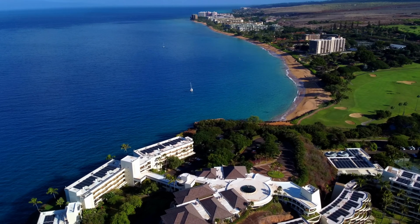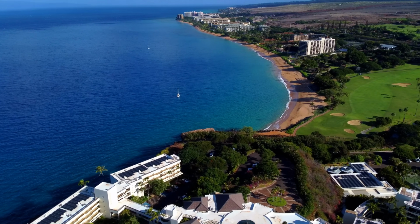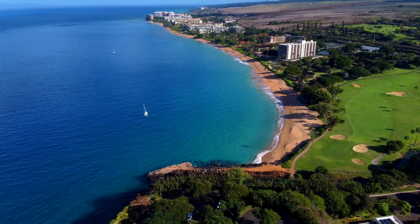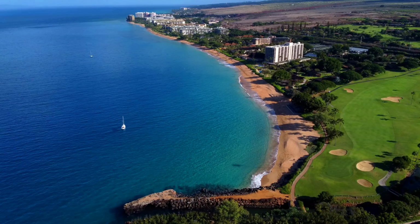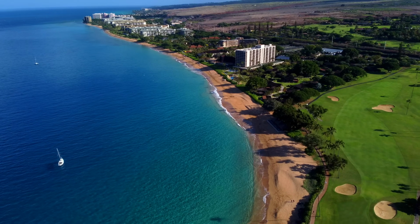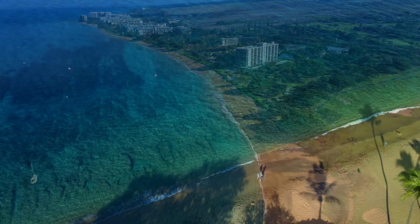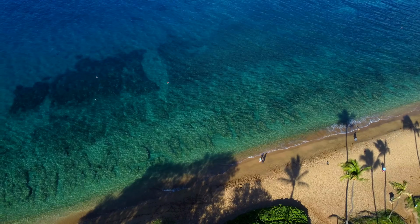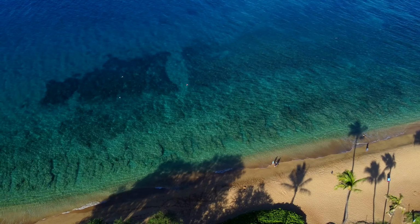Moving north to the other side of Black Rock, Kaanapali Town continues, but the beach here is called Airport Beach or Kahekili Beach. Here there are more big resorts and more oceanfront boardwalk, but this beach also has some nice snorkeling along a small reef only a few yards off the beach.